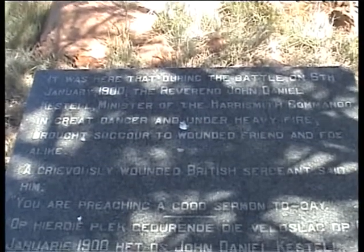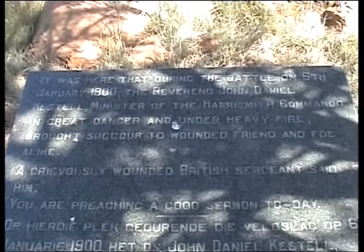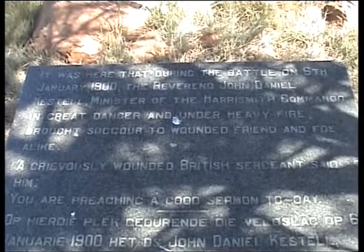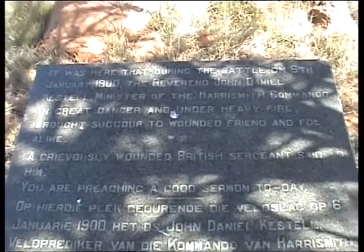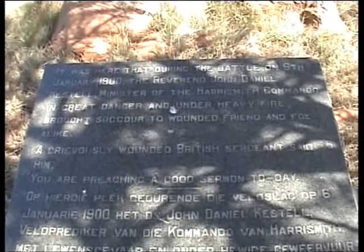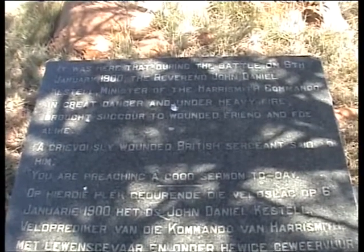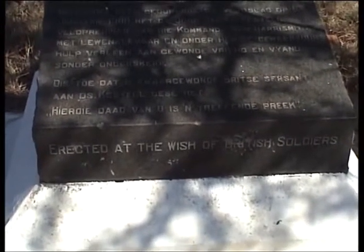This is the memorial tablet to the minister of the Ladysmith Commando, the Reverend John Daniel Kestrell, who gave help and succour to wounded of both British and Boer at this point, during this battle, at great risk to himself. And it says here, erected at the wish of British soldiers.